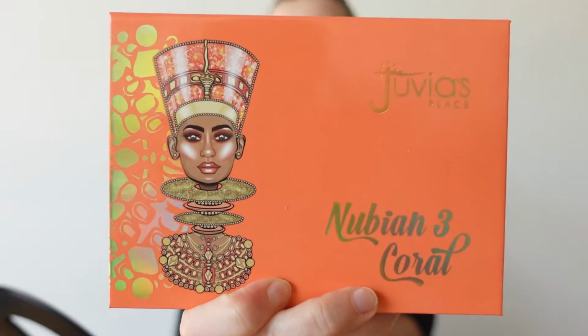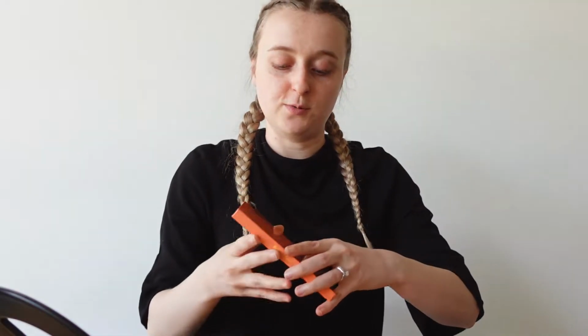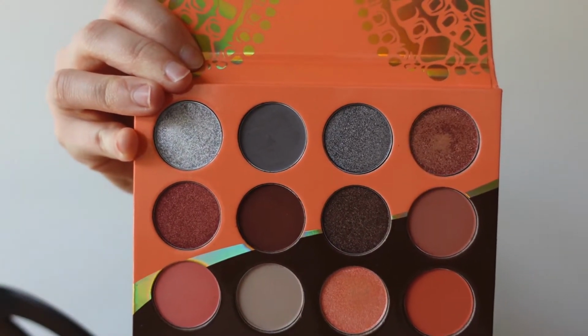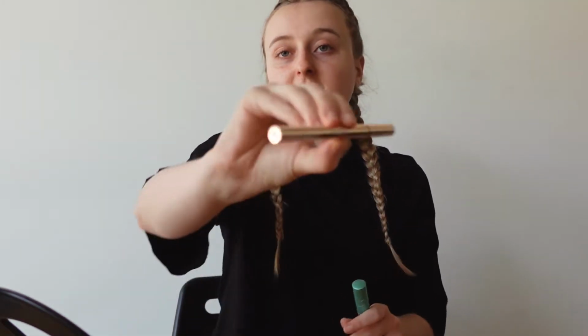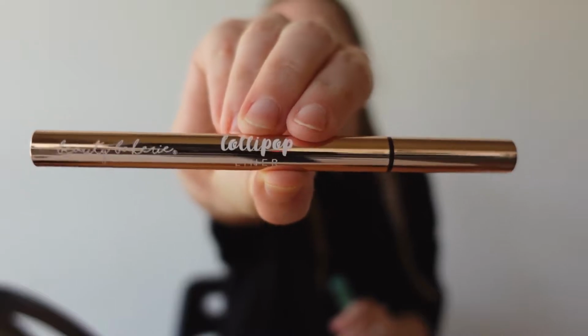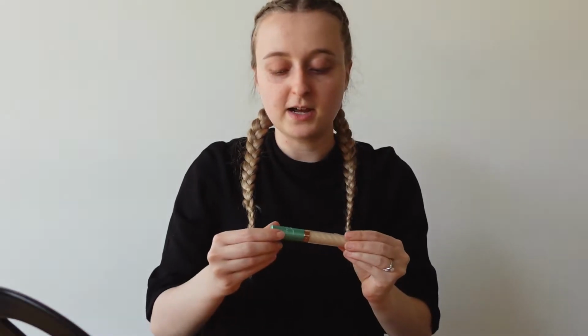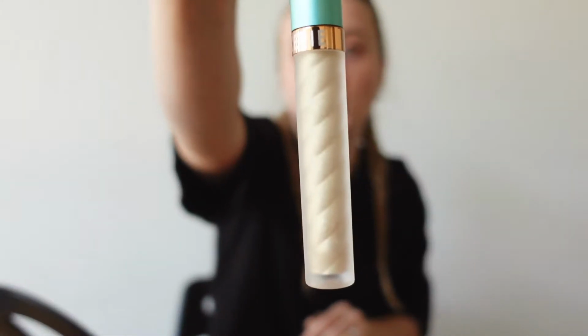I got the Juvia's Place Nubian and Coral palette. Let me show you what it looks like on the inside. I've swatched some of these already, so they definitely look dipped into. So I got this, and then I also got the Bakerie Lollipop Liner. Looks like this, just a liquid liner. And then I also got the Bakerie Lip Whip in Holy Cannoli.